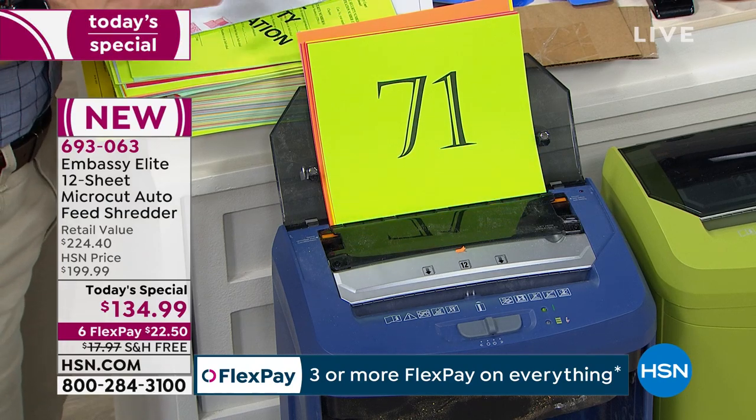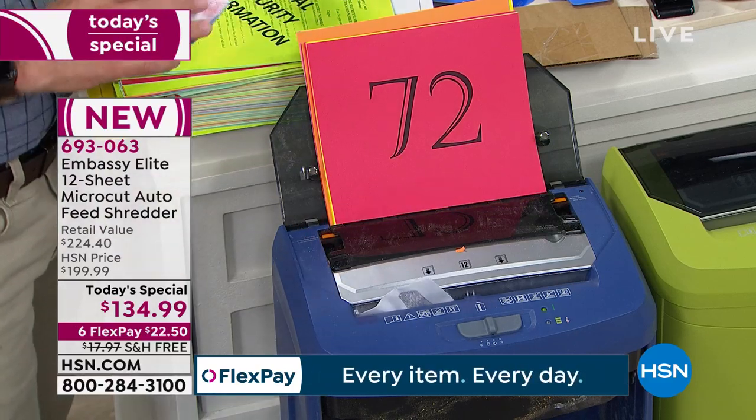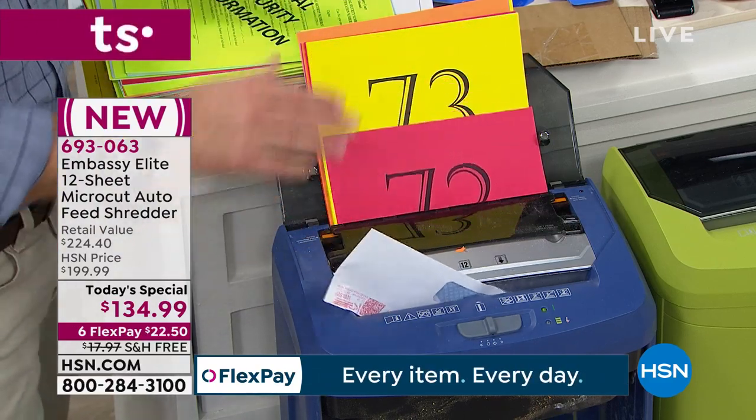Because my stapler jammed. The stapler took a beating before the machine. But I was able to multitask, which is great, because normally I'm like, how can I shred and fix a stapler? No. Now I can do a lot.